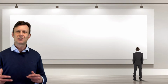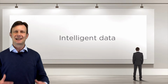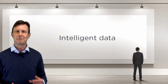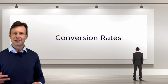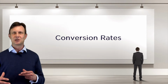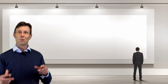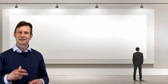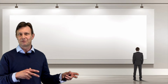So as part of the content development process, we've got to equip ourselves with intelligent data through sound keyword research that will help us to better understand people's buying behaviours. We can then develop content that is primed for conversion regardless of what stage of the buying process people are at. Now, to help us identify at what stage of the buying process people are in, their intent can be identified by the keywords that they're using to find the content that they're looking for.